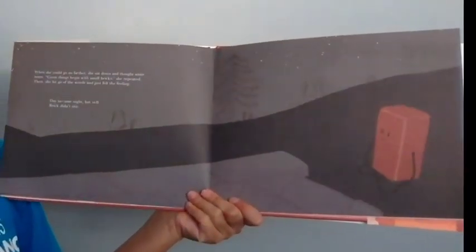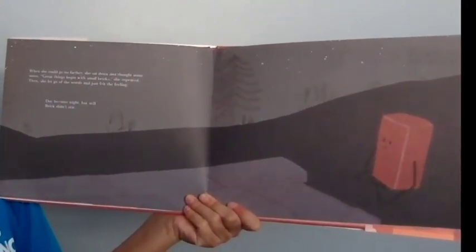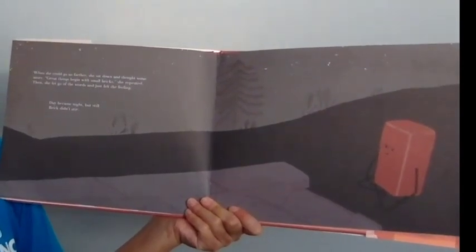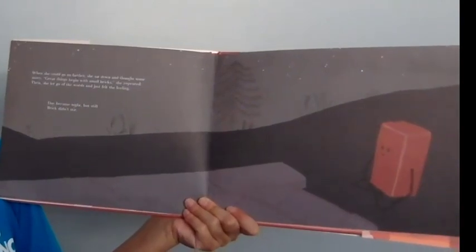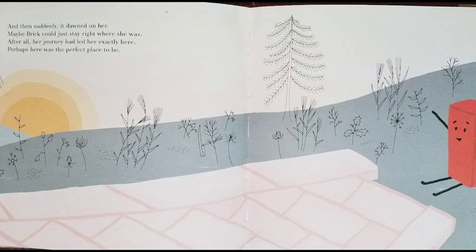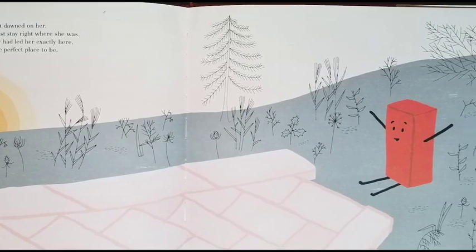When she could go no farther, she sat down and thought some more. Great things begin with small bricks, she repeated. Then she let go of the words and just felt the feeling. Day became night, but still, Brick didn't stir. And then suddenly, it dawned on her, maybe Brick could just stay right where she was. After all, her journey had led her exactly here. Perhaps here was the perfect place to be.